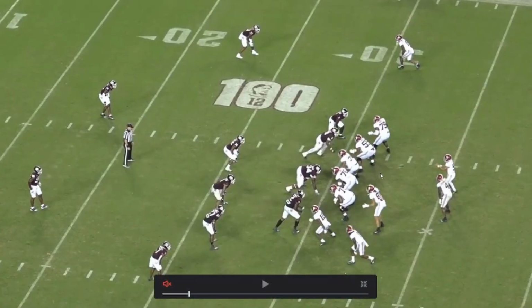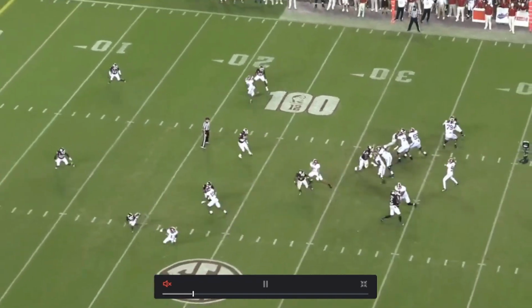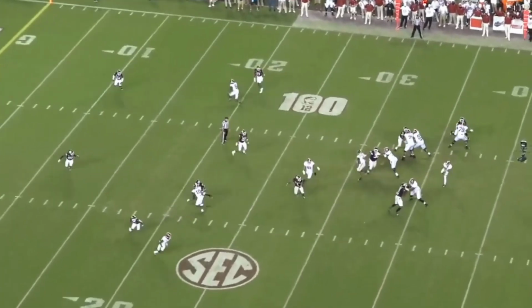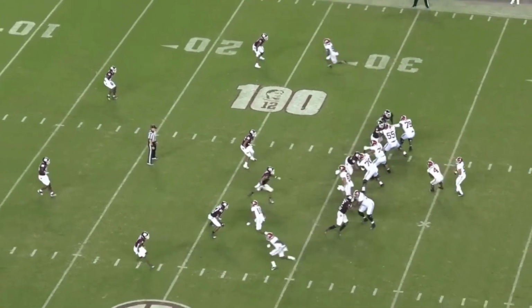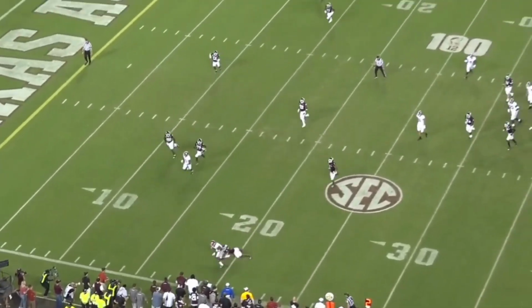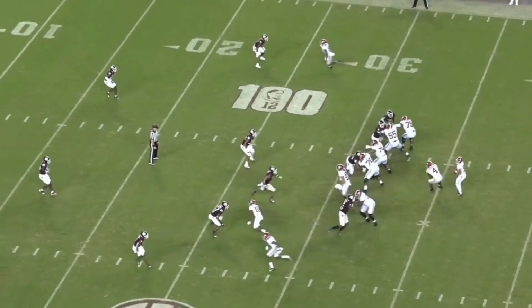The only thing is, he had the ACL injury in the national championship game. If that doesn't happen, he's probably way up there with the top receivers in this draft class. He is pretty much a top receiver, but the injury is what you have to weigh. And NFL owners, hey, let's see how they recover from ACL.